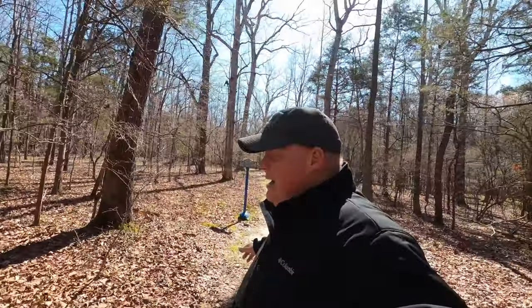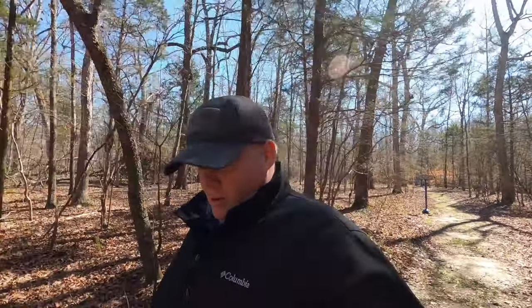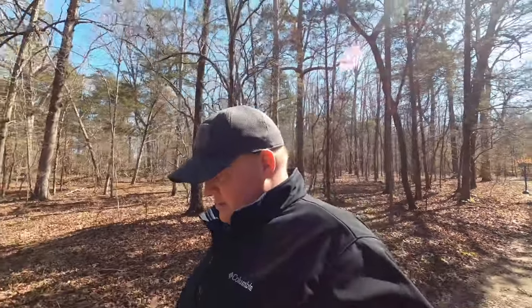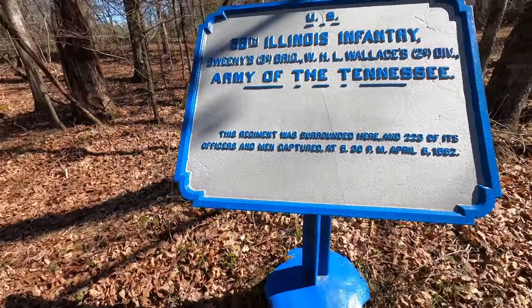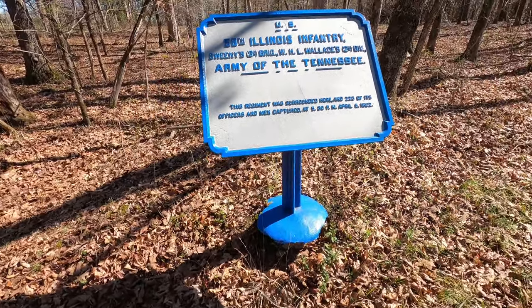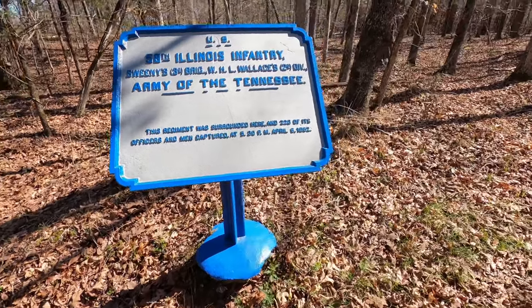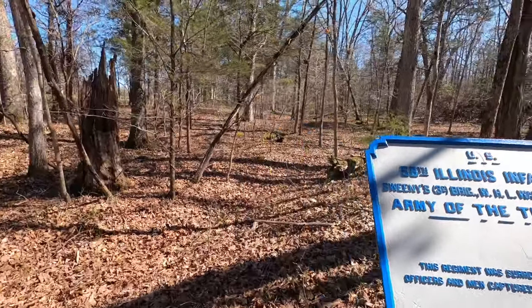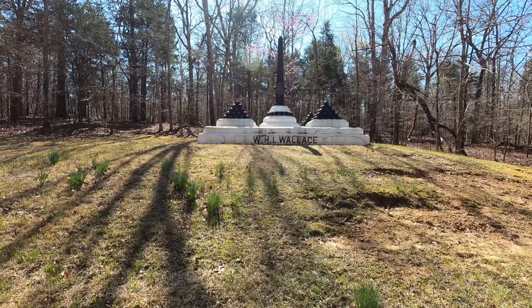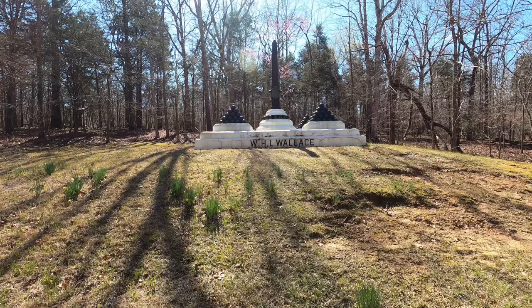All right, so as you can see behind me, we're leaving the spot of Prentiss's men here, where they were captured, and we are headed back onto the battlefield, and we're going to explore more of Shiloh. So you also have the 58th Illinois here of Sweeney's 3rd Brigade. This was with W.H.L. Wallace, who's going to die. This regiment was surrounded here, and 223 of its officers and men captured at 5:30 on April the 6th. We are making our way through here, and I'm shooting this outside of the vehicle because we're trying to get as much done as we can here on the battlefield.